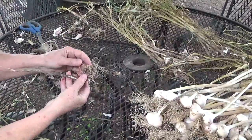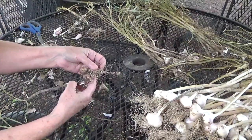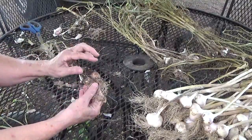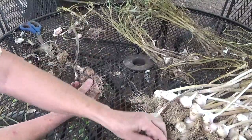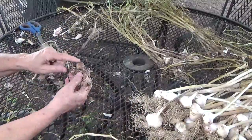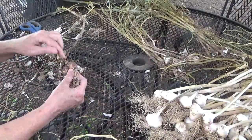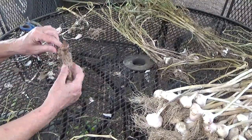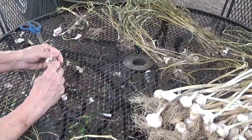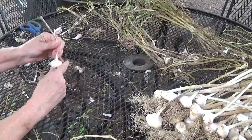Here's one that divided. This one's kind of interesting. This just divided into 2 separate solid cloves, like the ones I was telling you that these little things will make into. Okay, these are 2 solid, like marble tops, and so if I put them back in the ground next year, they'll divide into cloves. There we go.